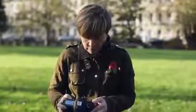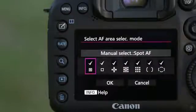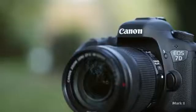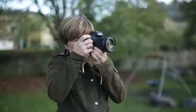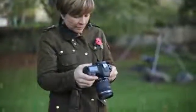You can also select one of 7 AF point selection mode options. The AF point expansion and zone modes are especially useful in continuous autofocus mode and when shooting moving subjects. I found the AF system very fast and accurate even in low light. And with the right AF point selection mode set, it does a great job of keeping up with moving subjects and tracking them around the frame.